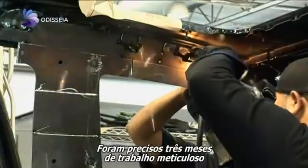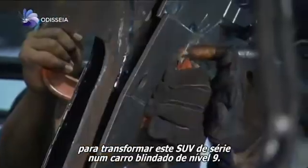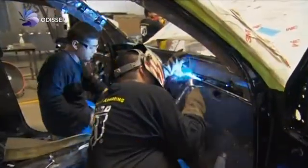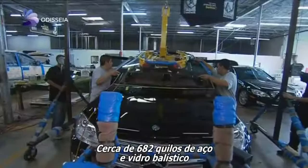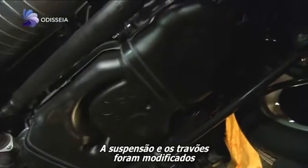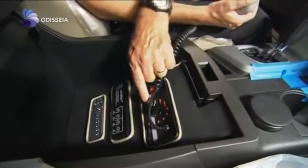It's taken 3 months of meticulous labor to turn this everyday SUV into a level A9 armored car. About 1,500 pounds of ballistic steel and glass have been added to its frame. Its suspension and braking have been modified to support the extra weight, and it's been loaded with dozens of personal security options.